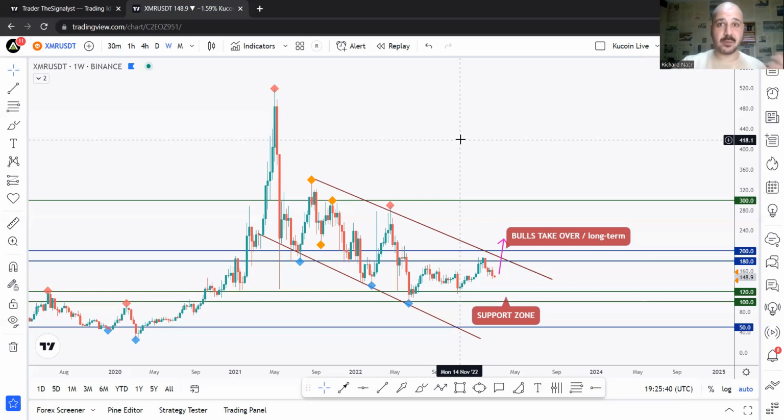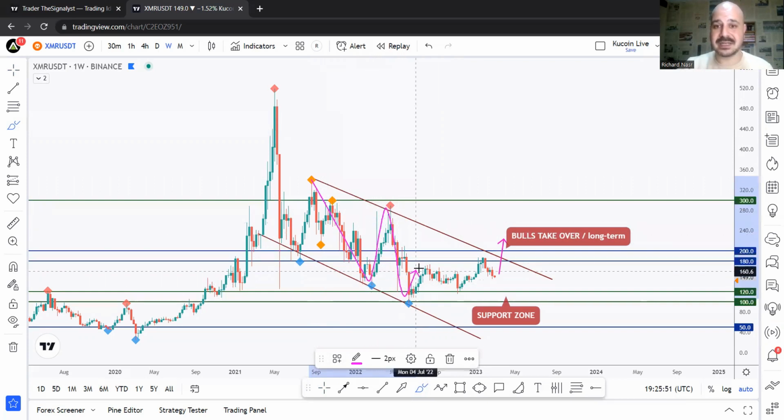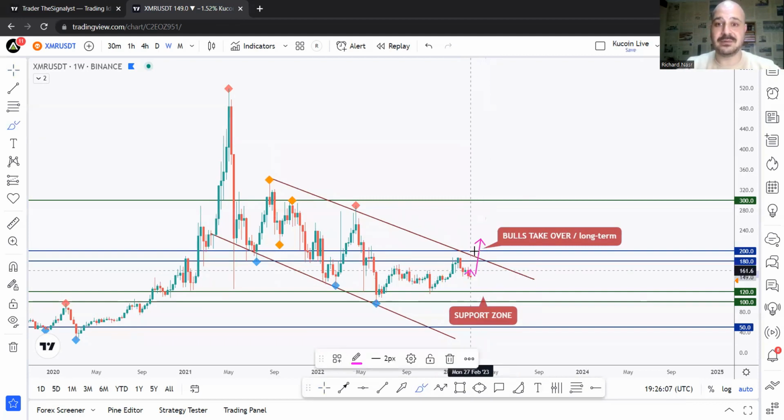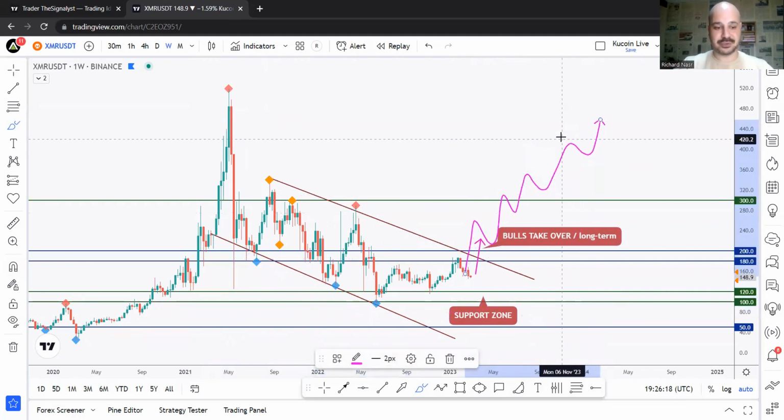Let's start with XMR Monero, which is my favorite one so far when it comes to privacy, of course. We have been overall bearish from a long-term perspective from weekly time frame, and we lately have been stuck inside this correction as a flat correction inside these two support and resistance, respecting the round numbers 100 and 200. So for the bulls to take over from a long-term perspective, I would like to see a break above this channel, which would also be a break above the 200 round number, acting as a resistance zone. So once we break above it, we'll be expecting a shift in momentum from bearish to bullish, and we'll be expecting this long-term bullish movement.